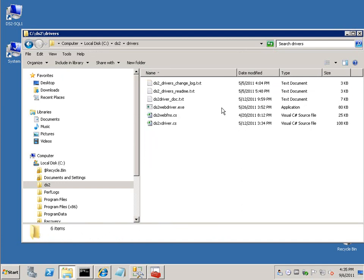Inside the drivers, first of all, you will see a README. There's READMEs in just about every file, every directory. You should always take a look at those when you're trying out some new code. There's also a nice document that documents some of the features of the driver. But basically, in this directory are two things I wanted to point out.